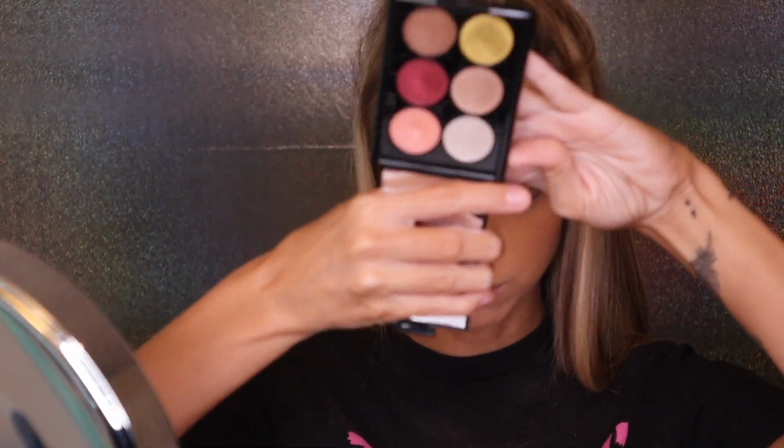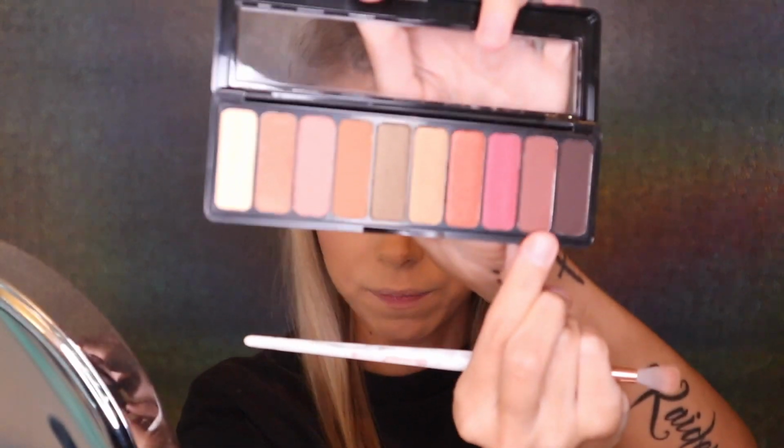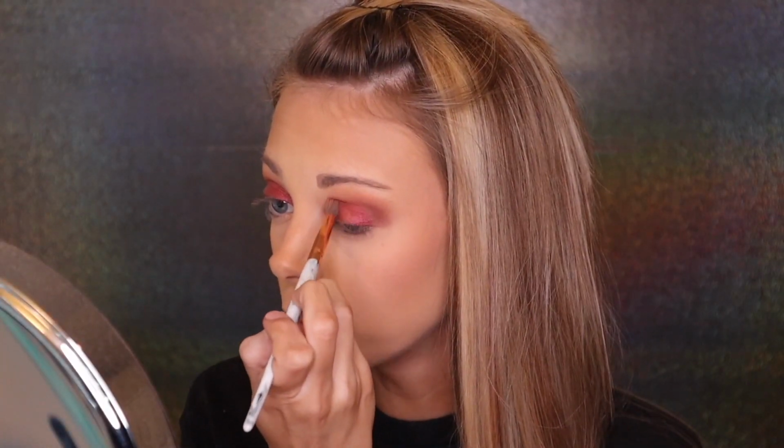Okay, and then I really want to take something from this palette. We're just going to go for it. I'm going to go in with this darker shade, the red one. It looks like that. And let's see. Wow, that is so pretty. Okay, and I'm going to go back in with this shade right here, and I'm going to mix these two together. Buff this.